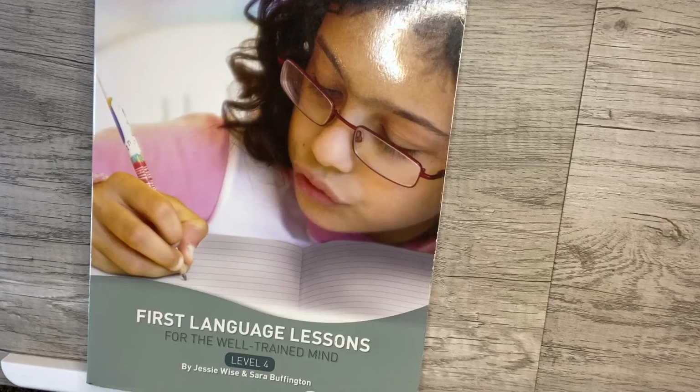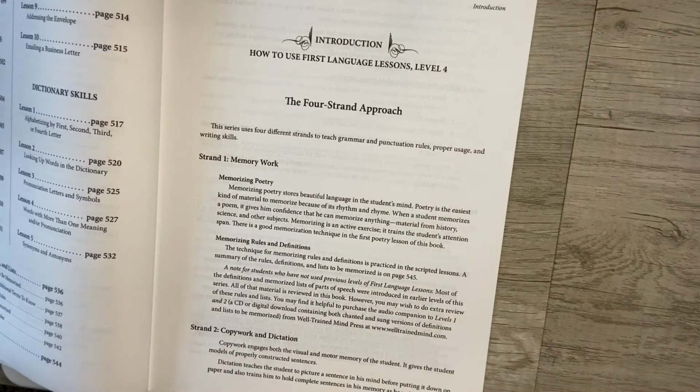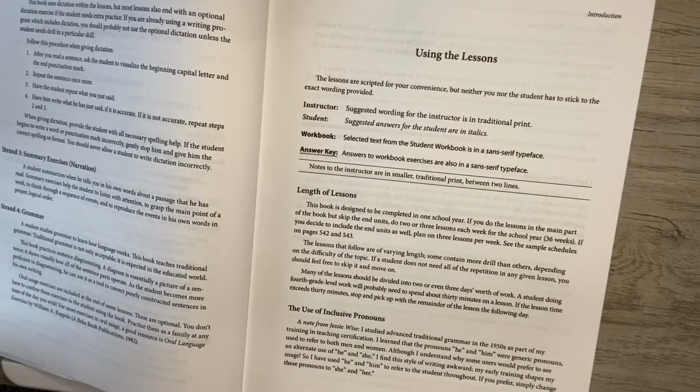So let me take you on a look inside level 4. Okay, here is our level 4 cover. Here we have your table of contents, again, where it just shows you each lesson, what you will be teaching. Then here's your introduction, where again, it talks about the 4-strand approach, which it told you about in book 1, and I'm sure it's in book 2 and 3 as well. And then here it tells you how to use the lessons.